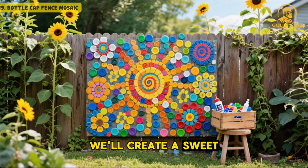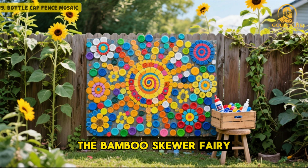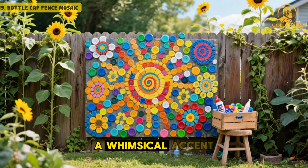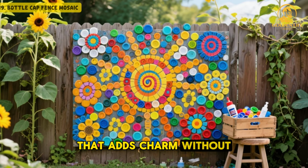Next, we'll create a sweet, gentle border for flower beds or fairy gardens, the bamboo skewer fairy fence. A whimsical accent made from craft beads and recycled lids that adds charm without strain.